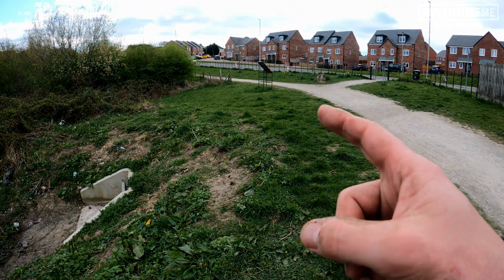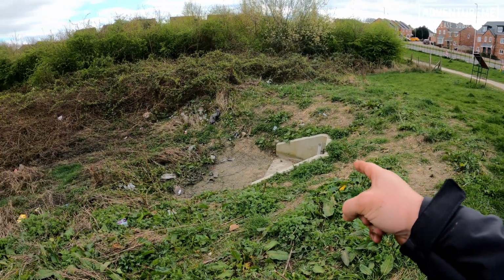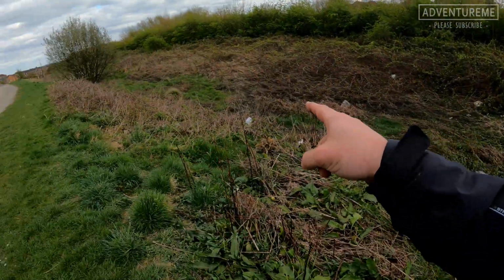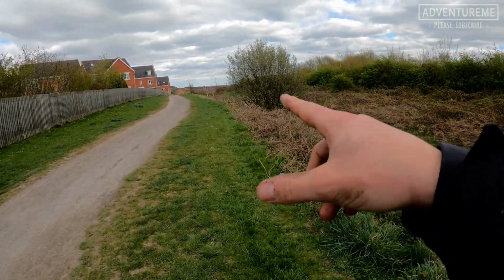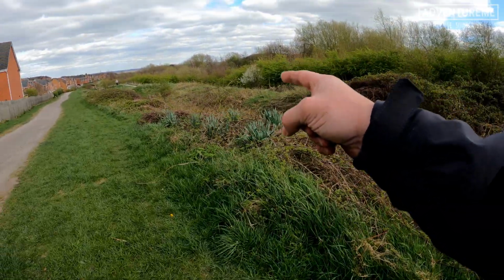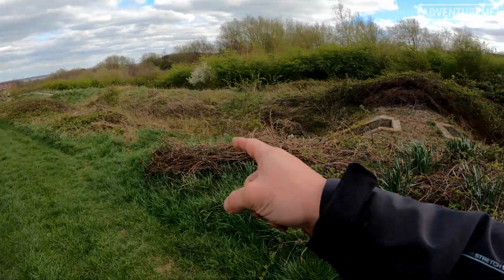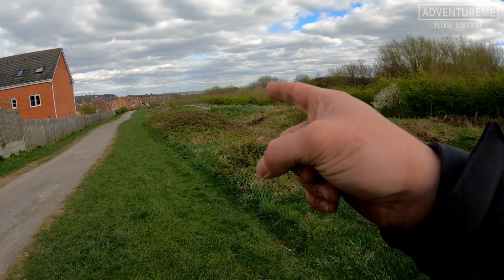So just away from the sign there, we've got a culvert here, which is empty. So that will be another feed from these houses here into another balancing pond here, which is dry. And I can see another culvert down there. So this culvert here just goes straight through into this small balancing pond here. And then, as you can see there, it's just through there. There's another one down there.